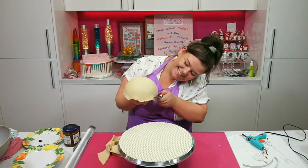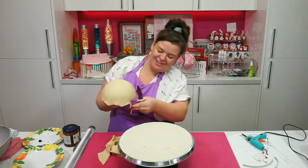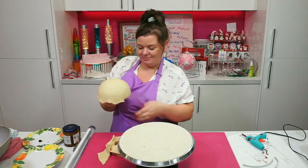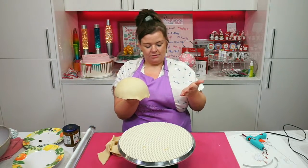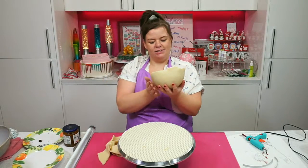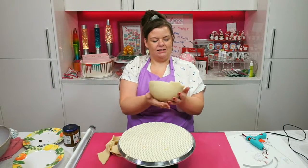Did you see that? I just threw some marzipan. Why don't you just hold it in your other hand? Turn it round. Hold it in your hand. Oh, because I was thinking it might just stick to all my fingers.